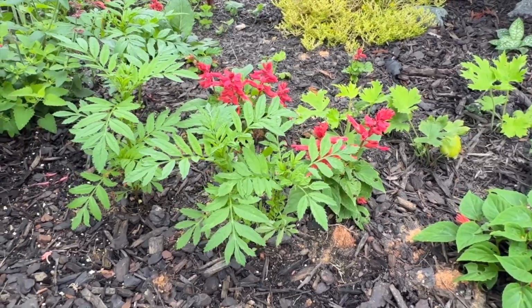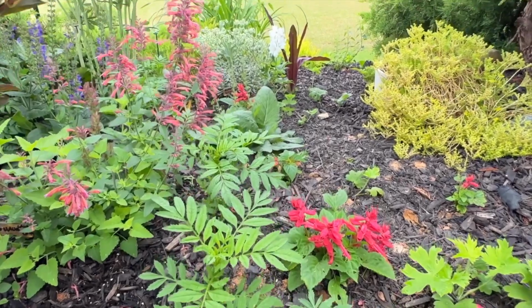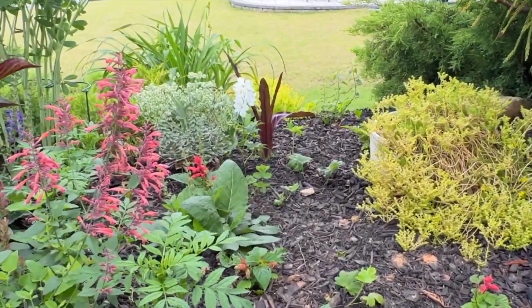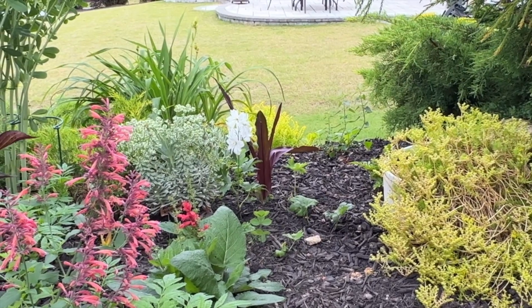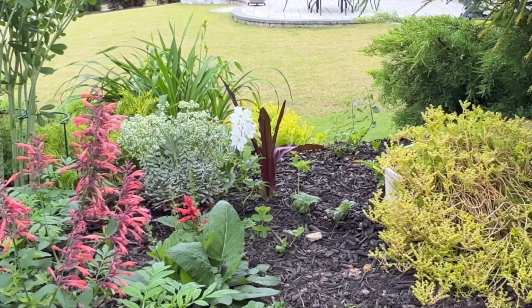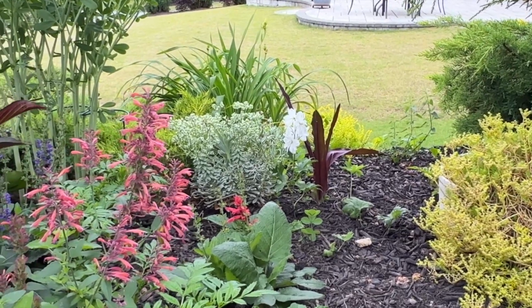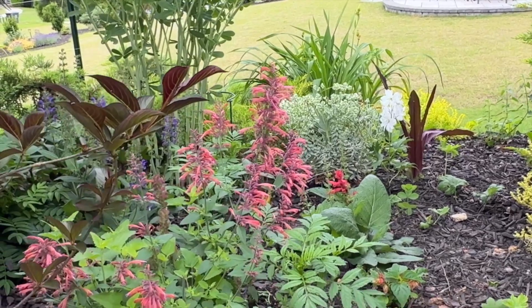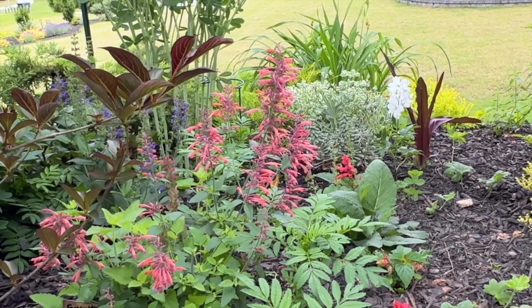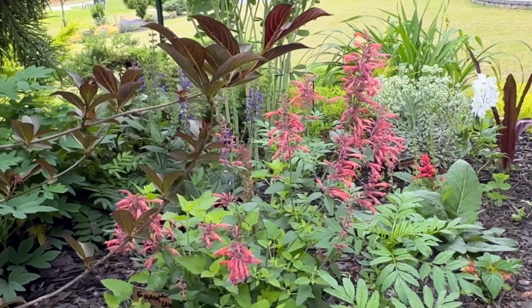I have all the delphiniums too that are starting to really put on some growth. And I do have one over there that started to bloom, and I alternated the white and the lavender color of the delphinium that I have here in the garden. So I'm really excited about that. Like I said, it might be more of summertime before I get to see these really get established and starting to bloom. And then I have the agastache.